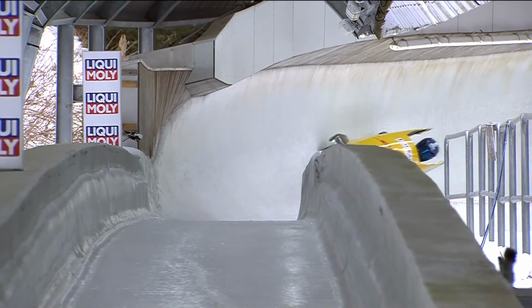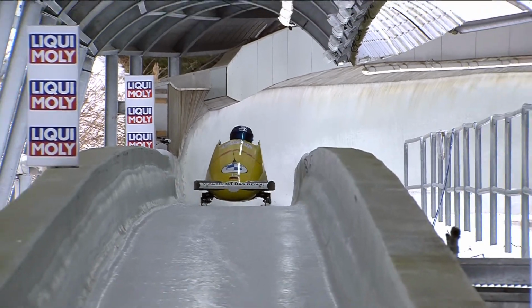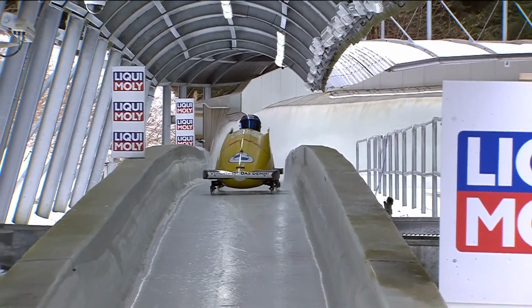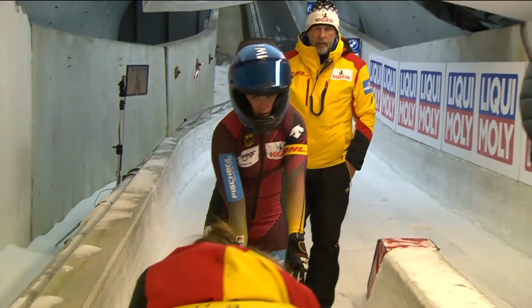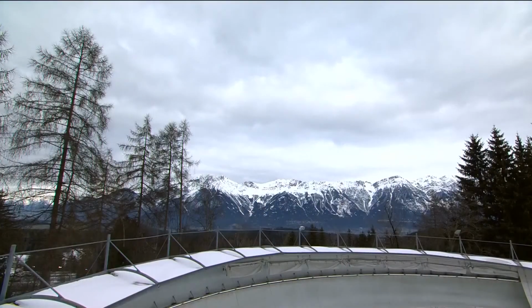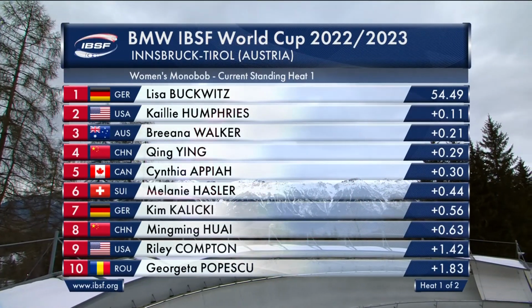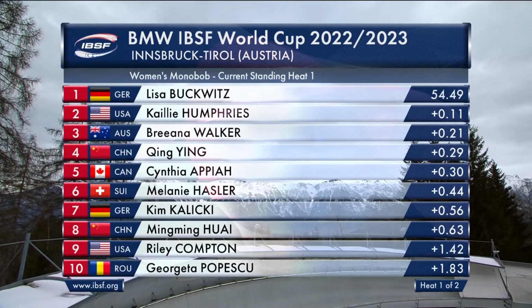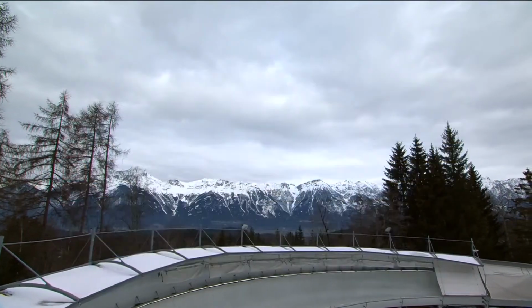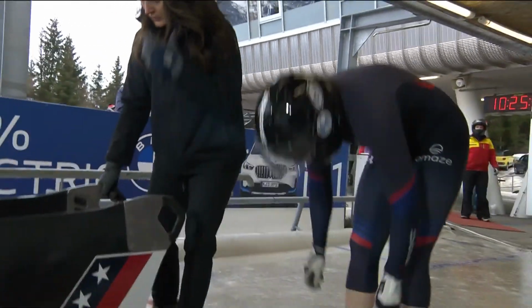Pretty decent line in the Kreisel, but here out of 9 has to bring it down quite late, and the tail not following the nose as she tries to bring it over a little too quickly to the right-hand side for 10. So Lisa Buchwitz, the early leader from Kaylee Humphries and Brianna Walker, race 7 of the Women's Monobob World Cup. Into the second half of our field, first 10 sleds down.